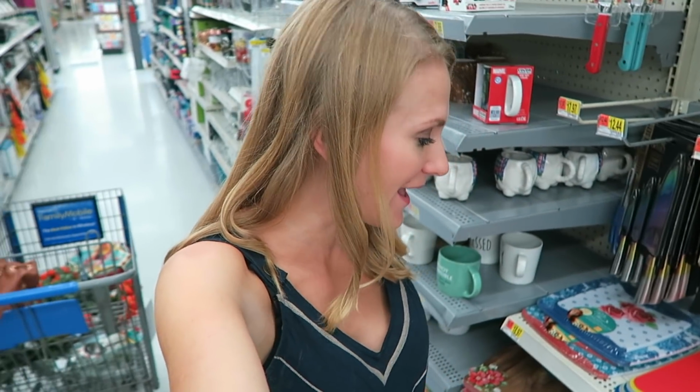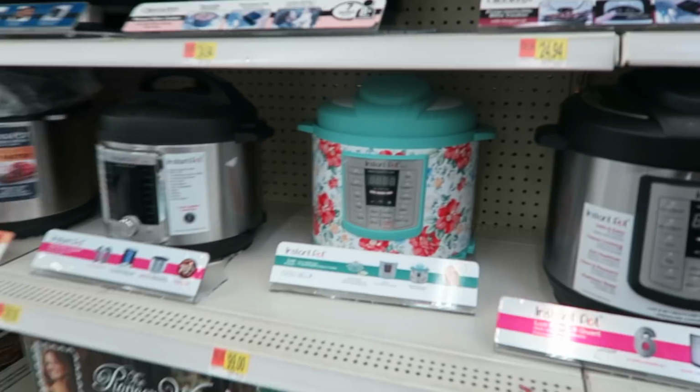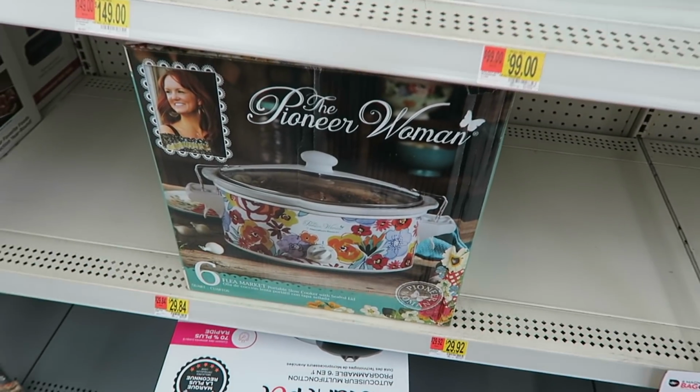Okay, I have said this for years, but the number one secret to keeping your kitchen cleaner is having a chop block that is always out, that's really easy to clean when you're cooking and baking, and probably the best place to get it is Walmart. They're beautiful, super easy to wipe down. I always have one of these out on our counter.